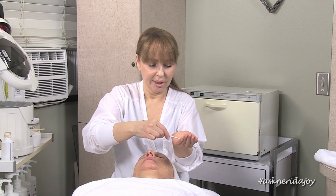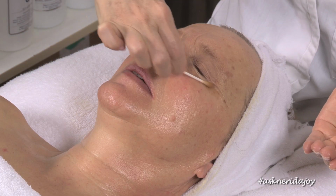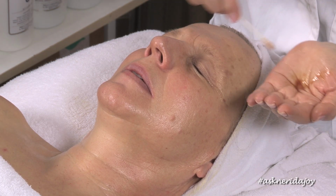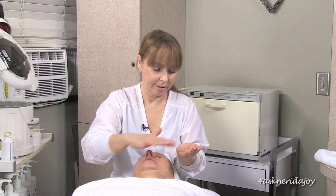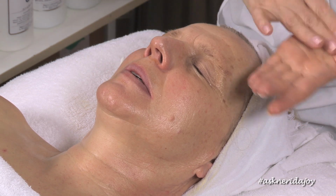So here we go. Here's my flavonoid on my Q-tip, and we're going to go right up around the eye area. And over top of this, I'm going to be putting an eye cream. Put it well around her lip. What I'm going to do, I'm just going to work it into the sides of the eyes there.